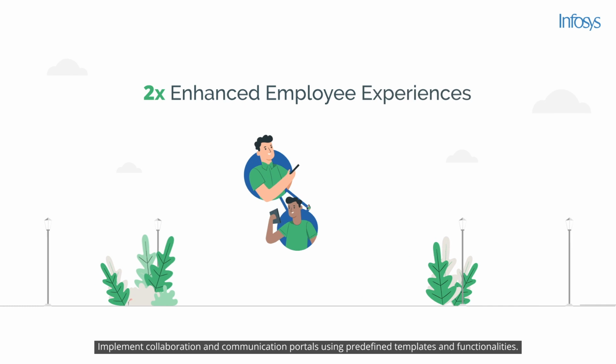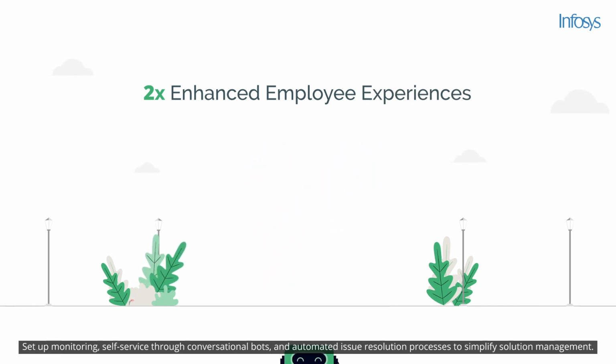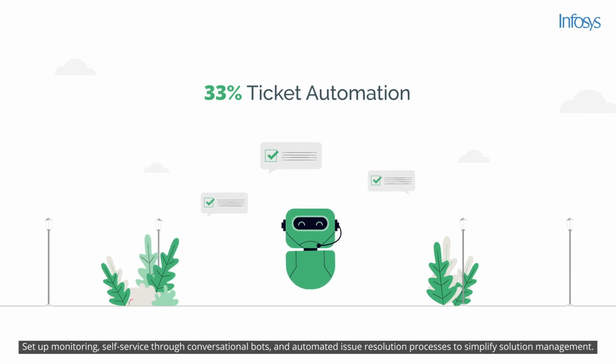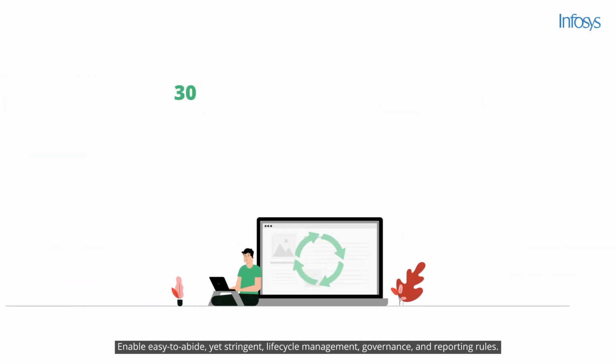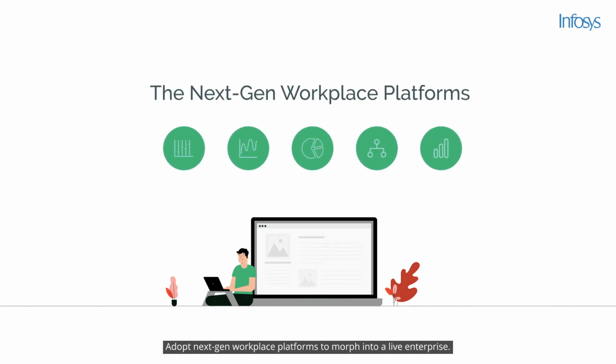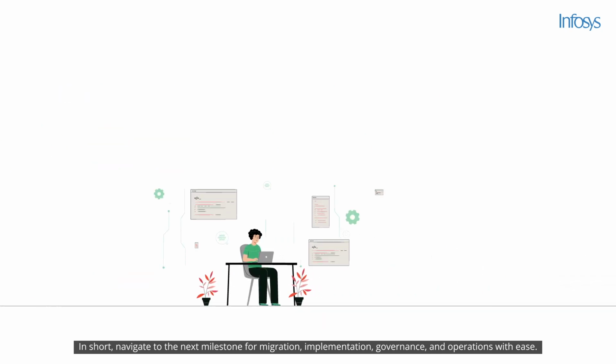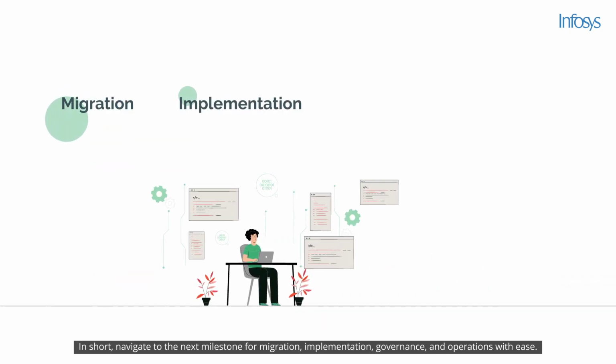Implement collaboration and communication portals using predefined templates and functionalities. Set up monitoring, self-service through conversational bots, and automated issue resolution processes to simplify solution management. Enable easy-to-abide yet stringent lifecycle management, governance, and reporting rules. Adopt next-gen workplace platforms to morph into a live enterprise. In short, navigate to the next milestone for migration, implementation, governance, and operations with ease.